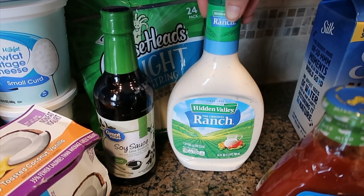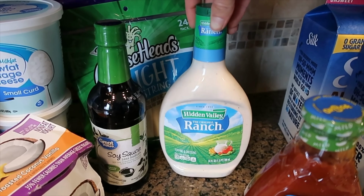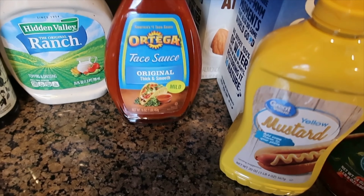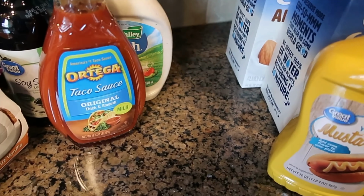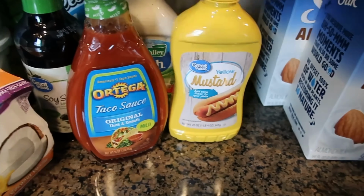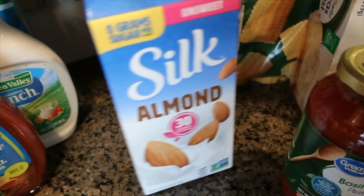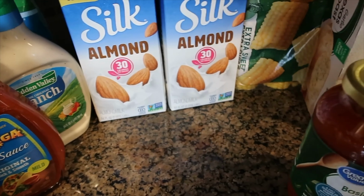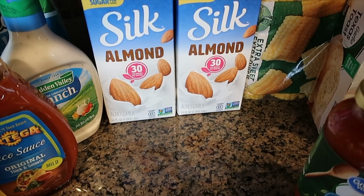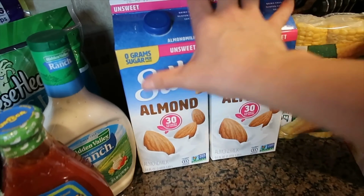We usually always have the Bolt House Ranch. They were out of the Bolt House Ranch, so I got this. Ortega taco sauce, just to have on hand. We ran out. This is all stuff we ran out of this week. It always seems to happen at the same time. Yellow mustard. This was a substitution. I wanted the big jug of the Silk, but they gave me 2 small ones. This is unsweetened almond milk.